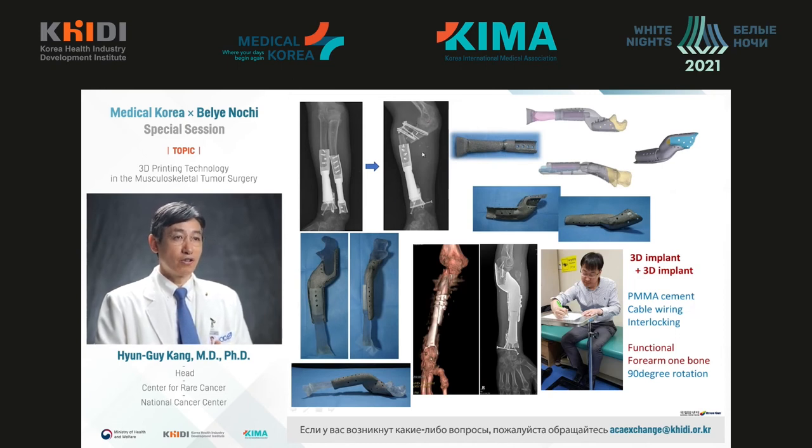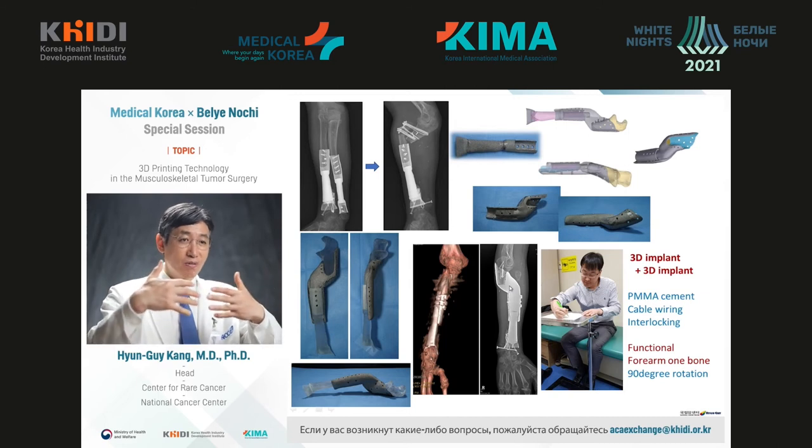We reconstructed one forearm bone, but then there was a fracture. So we did a 3D printed connector connecting the existing 3D implant and a little piece of the bone at his elbow. Then the forearm was successfully reconstructed and made fully functional.